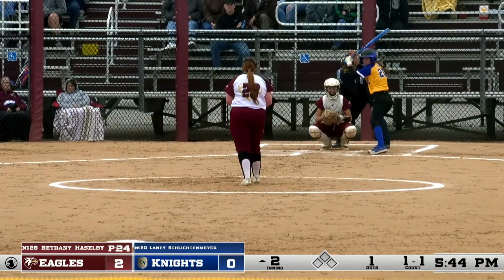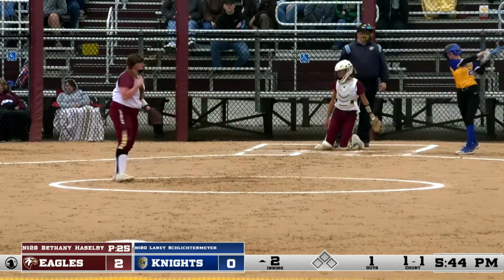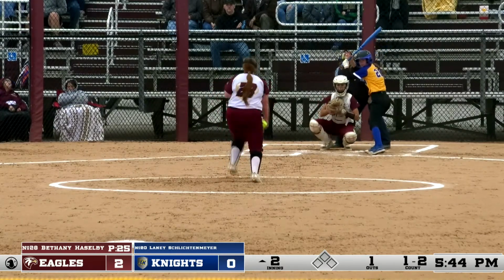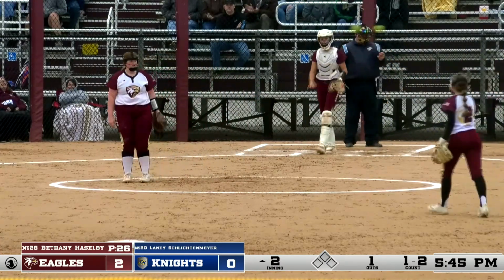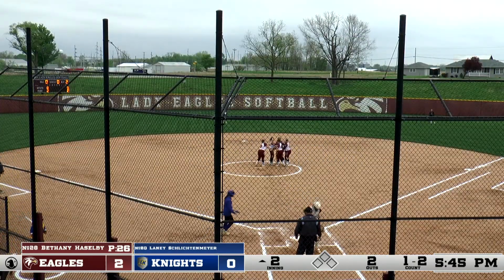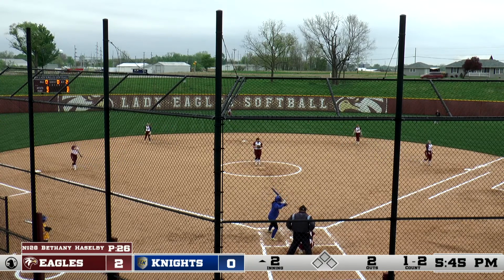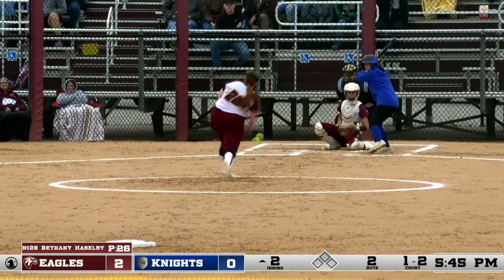Let's see who gets ahead in the count now. And it's Bethany Hazelby pitching a perfect strike right down the middle. Count 1-2. Now Bethany looking to strike out Lainey Schlichtenmeyer. And swinging a miss for strike 3. And now number 18, Kirsten Ritchie, up to bat now. 2 outs on the board. Columbia City looking to go 3 up, 3 down here.